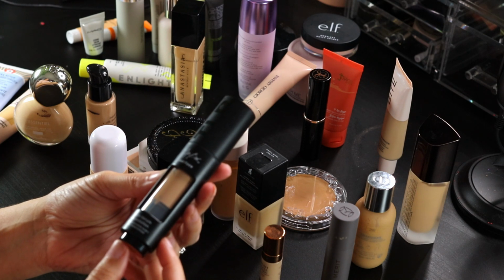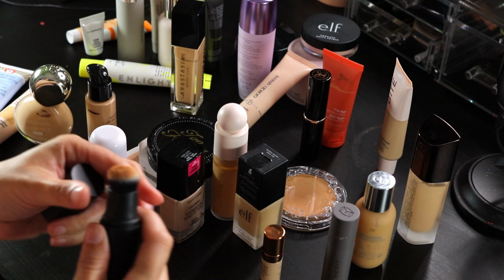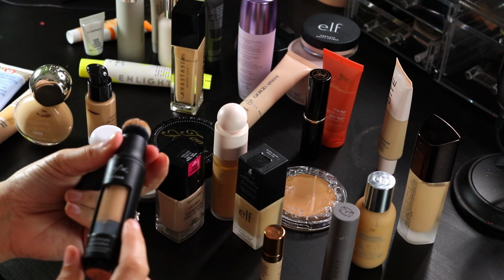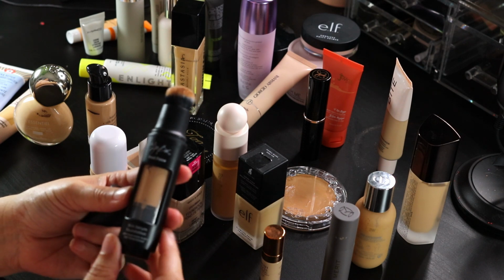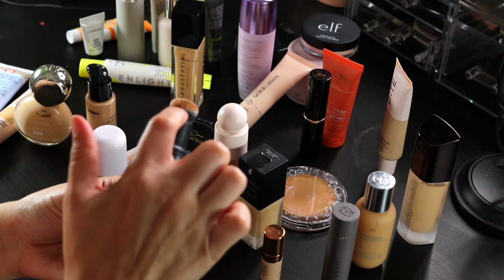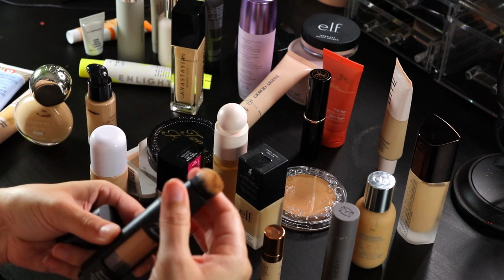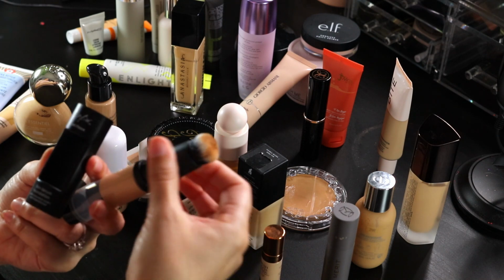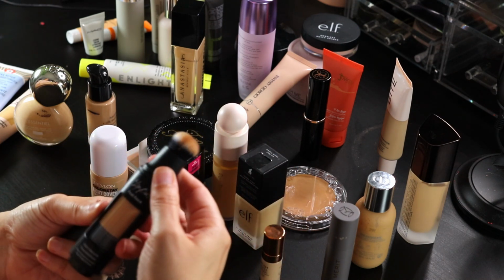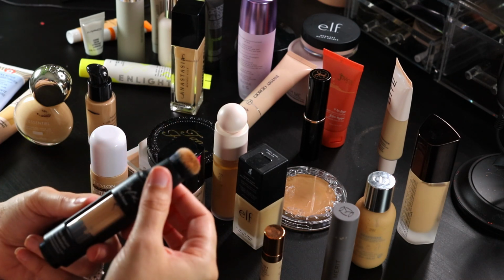This foundation here is from the Lip Bar. This is the Skin Serum Foundation. I have it in the shade 102, which I think is their second lightest option. I do not like the applicator on this. I believe now you can buy it without the brush already attached, but the brush doesn't come off. It's attached right to the mechanism.